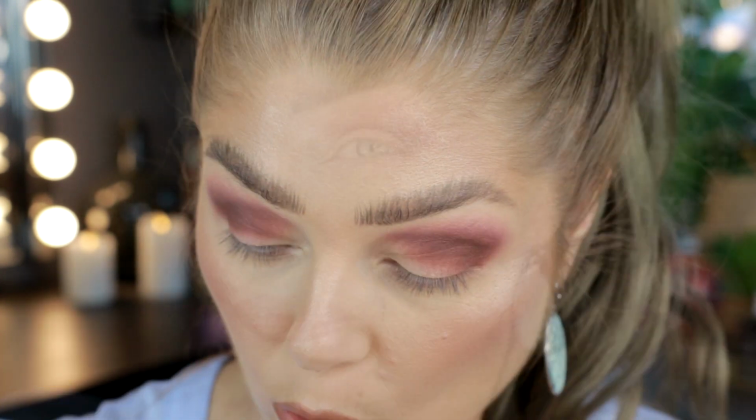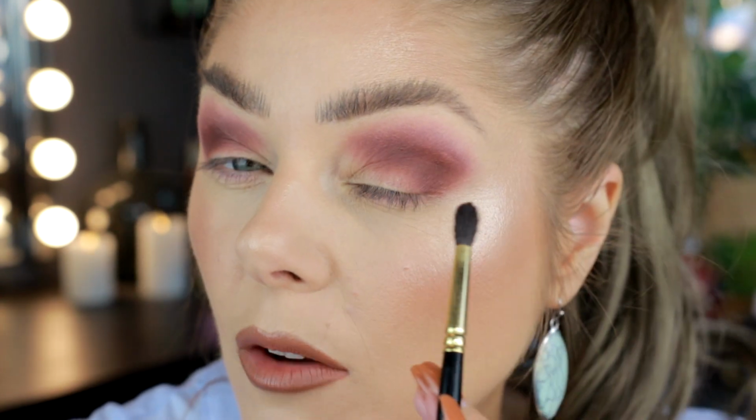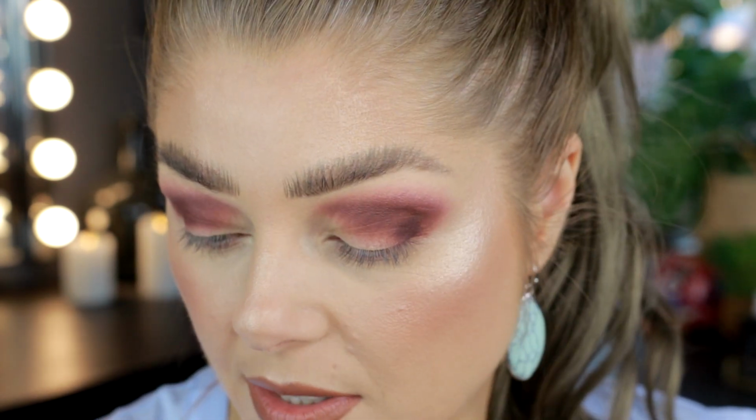That's lovely. I really hope I'm in focus. I'm so sorry if I'm going in and out of focus. I keep forgetting that I don't have autofocus on. I'm using that Decadent now, which is the darkest brown, and I'm gonna deepen this up even more.